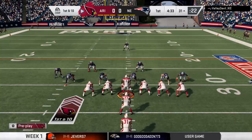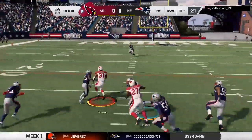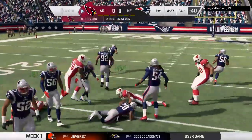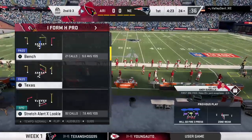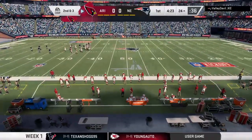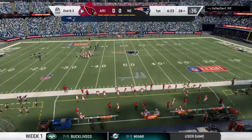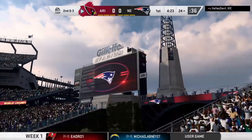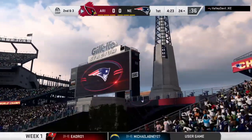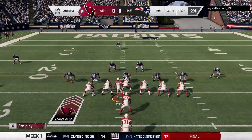Here's 1st and 10 just outside the 30. Johnson. It's a 7-yard carry to set them up with a 2nd and 3. Well, I think that's what they're going to need to do here in the first half. You've got to take some pressure off of this young quarterback, and no better way to do it than to establish the running game early. So they'll come up after the gain of 7 on a 2nd and 3.